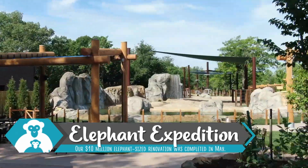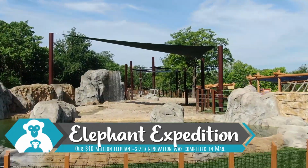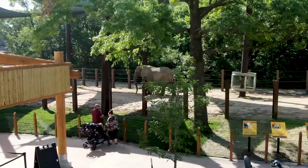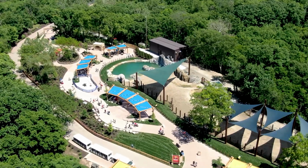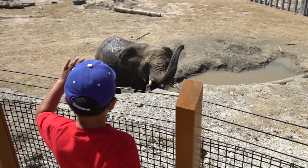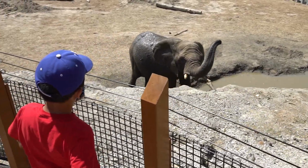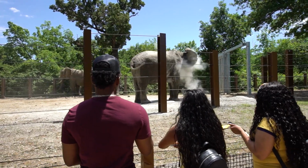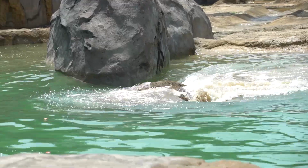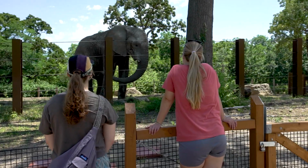Hey, we're here at Elephant Expedition. Our whole total remodel of our elephant exhibit was built in the early 90s, and it was just time for a little rehabilitation. So we've created a whole new pathway, a new entrance that we take people in right to a brand new viewing deck. You can look over into the exhibit, down to their barn, see the elephants all the time. I mean, it's just incredible what we've done out here. We've got it all.